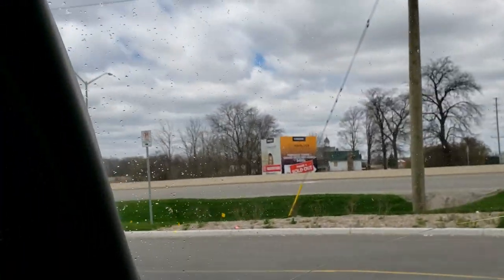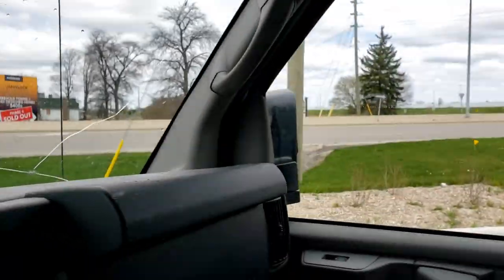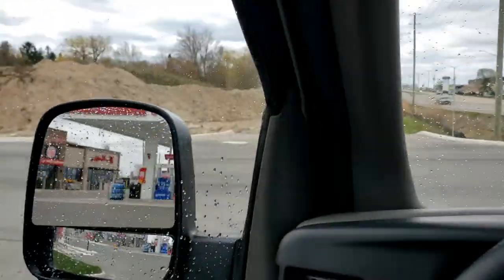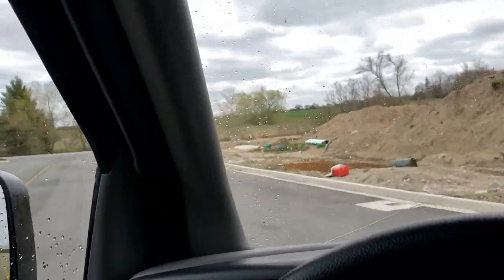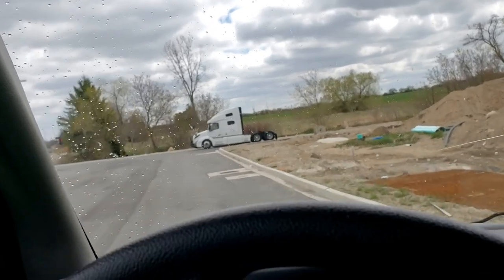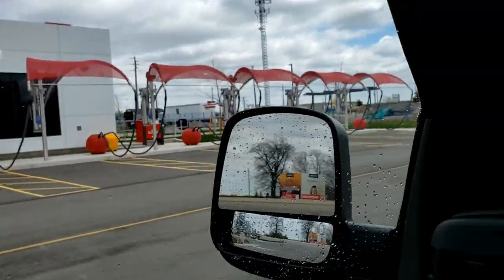The other side here, where the brushes bent that mirror all the way around. I'll pull over here. That's funny, you can't see in the windows at all.